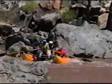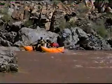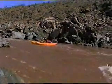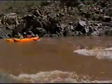Here they come, here's Blake and Dennis. Oh, fell off the rock here.